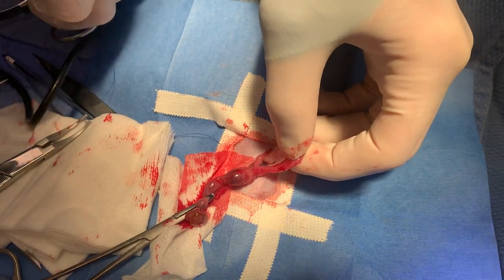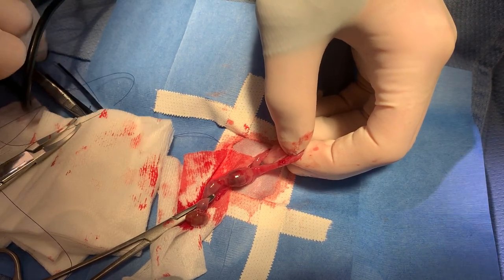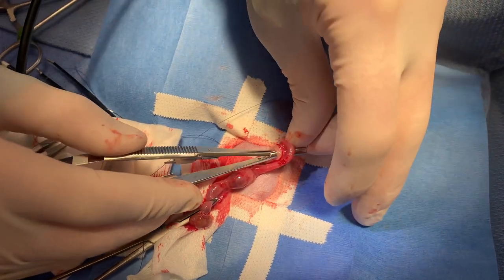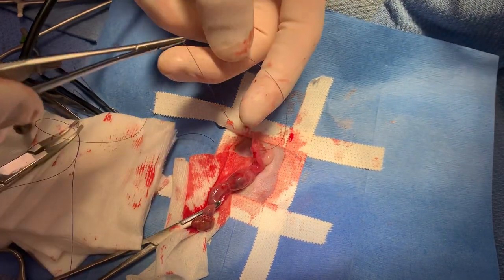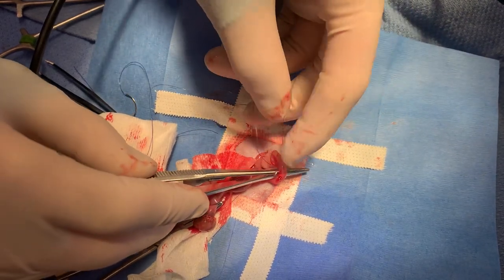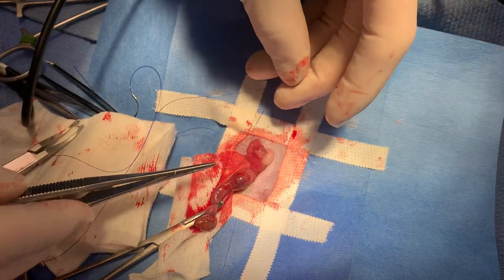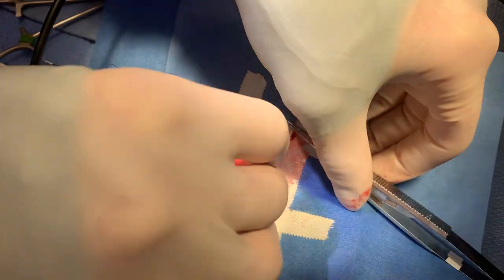I'm going to throw another ligature further down. Stick that one, because I don't think I quite have the whole ovary, or at least I don't think I can. Yeah, we can give her a shot of Meloxicam. What dose? 1 mg/kg. Would you be able to fill her Meloxicam to go home? 1 mg/kg as well? Yeah, SID.